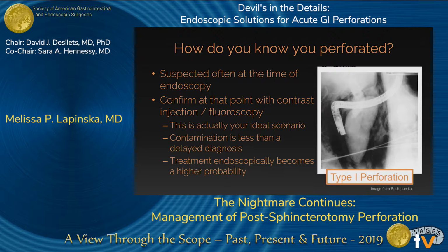And I know that hurts a lot of people in the room to hear because it means there's a complication, but we all make them. And that's one of the nice things about these sessions is that you can hear that you're not perfect. The ideal scenario with early diagnosis is a primary repair because the contamination is less than in a delayed setting. And the treatment often from an endoscopic perspective becomes a lot higher probability of successful treatment, thus limiting your surgical intervention.